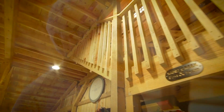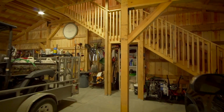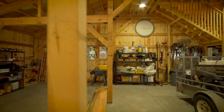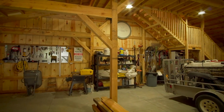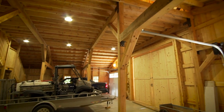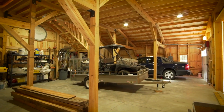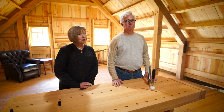And we were thrilled. We use the barn as garages for our trucks we use every day. But for us, a big part of it is we're farmers. We live in town, but we have farms around town, on either side of town. So we keep our Kawasaki Mule on a trailer here, and it's kind of an easy place to position. We go out in the morning, pull it out of the barn, and we're off. And then when we're done in the evening, we can just back it in.